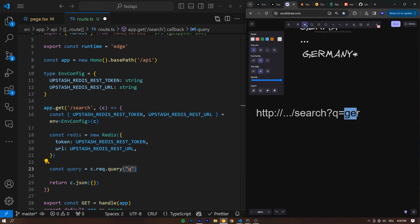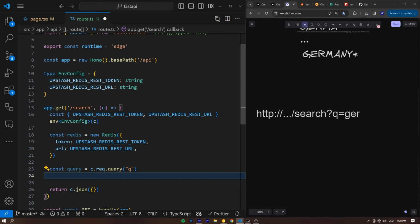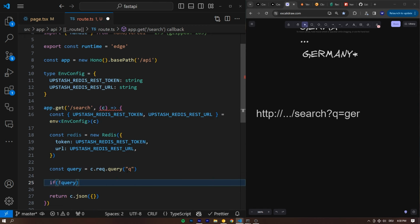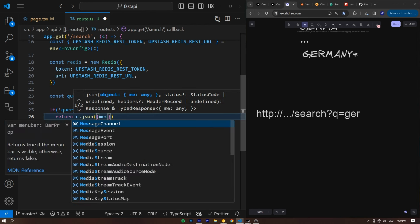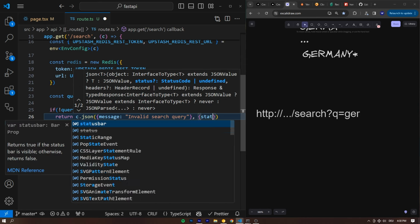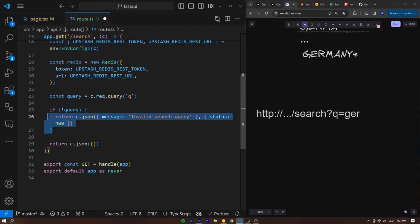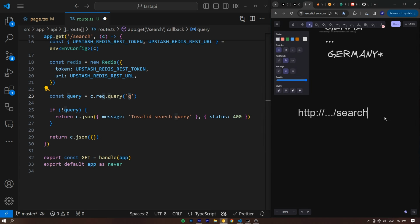So the q, the ger in this case, whatever we get from the incoming request, we're going to save that as the query constant right here. And if there is no query passed into this API route, in that case we're going to return, let's scroll down a bit, a c.json, and as the message we want to pass inside of this object, we're going to say invalid search query. And as the status, which is the second argument we can pass in here, we're going to pass 400, so invalid or bad request, however you want to call it, to let the user know, hey, you forgot to pass the q parameter when making this request. If you just omitted that, then of course that would be an invalid request. We don't know what to search for.